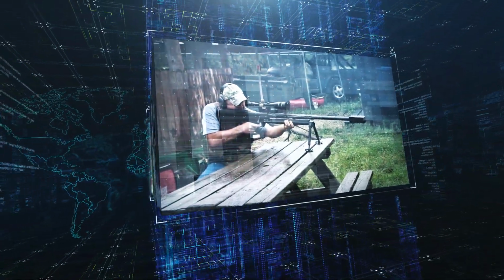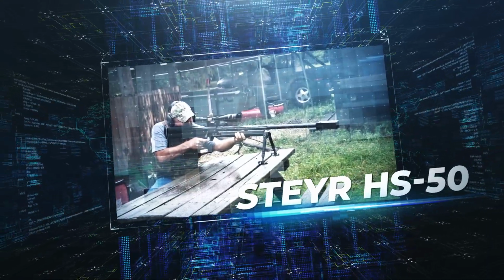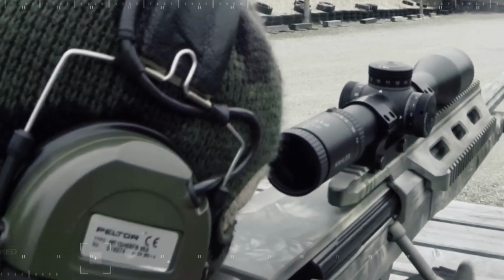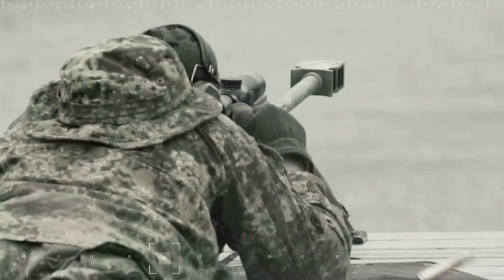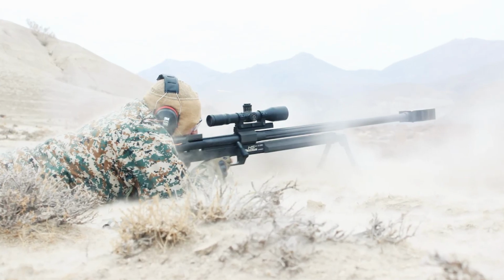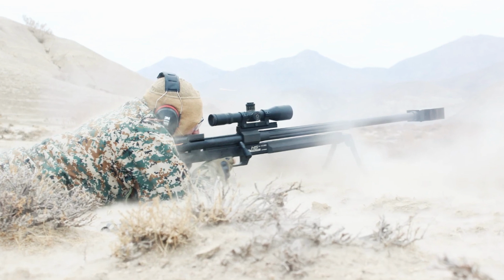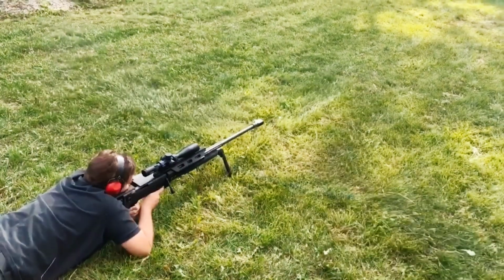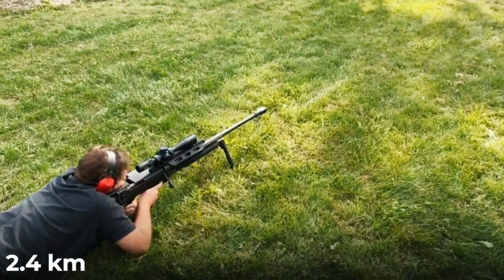6th place is occupied by the Austrian Steyr HS-50 rifle. It's currently considered the longest-range sniper rifle. Austrian gunsmiths managed to achieve previously unprecedented accuracy. At the 100-meter distance, bullets are placed into a circle with a diameter of 1.5 centimeters. Thanks to an outstanding performance, the Steyr HS-50 rifle has a sighting range of 2.4 kilometers.